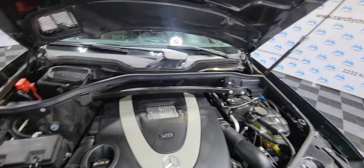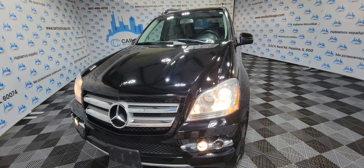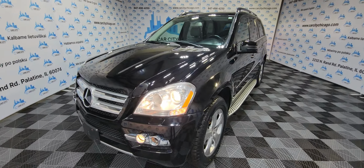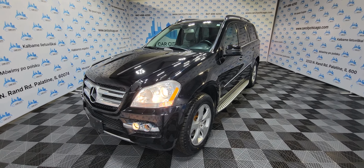Again, beautiful, beautiful SUV for sale. So if you're looking for one, don't be late. They are selling pretty fast. They're very popular. And beside this one, we have 150 cars in stock.